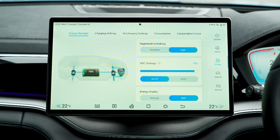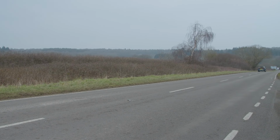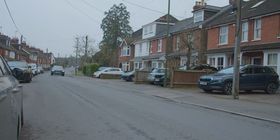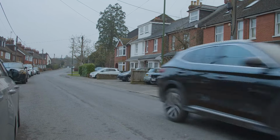A choice of regen braking settings is provided, standard and high, though even in the latter setting the regen isn't particularly fierce, so one pedal driving isn't on the agenda. The brakes are well modulated too. Ultimately, as we said, it really does feel like an EV much of the time, just one better suited to the years we're currently living in.